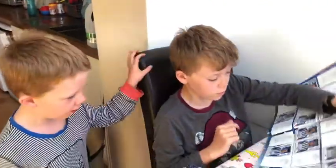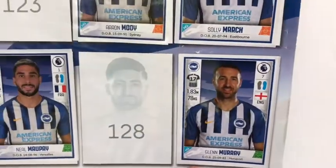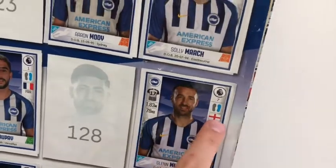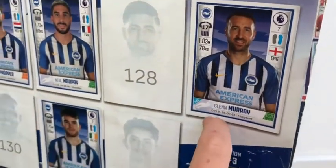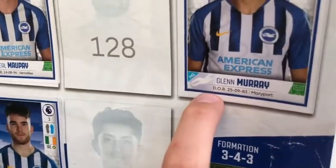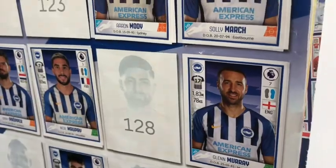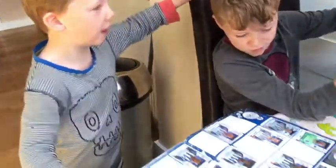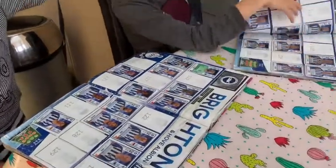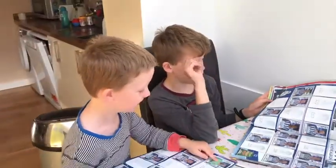He's tallest. My favourite is Glenn Murray, number 17. England, right footed. Date of birth, I think, under here. And that's all I pretty much know, I think. And I got more than enough for Brighton. He's nearly catching up with me, but you don't really have Matty Ryan. And Ben does.